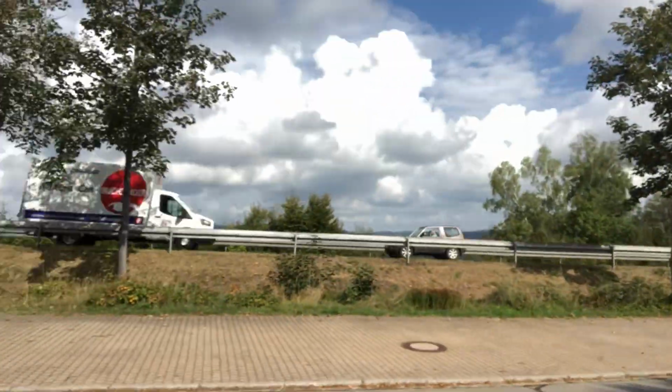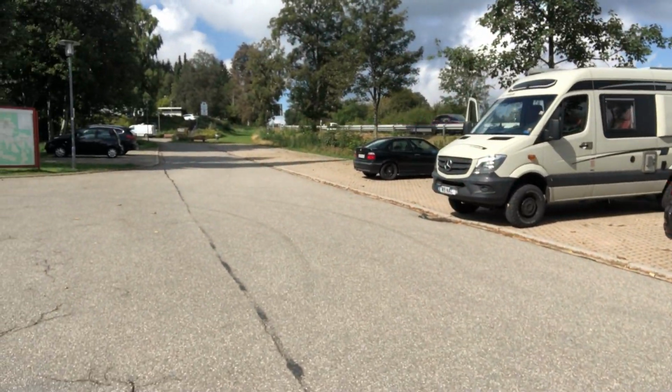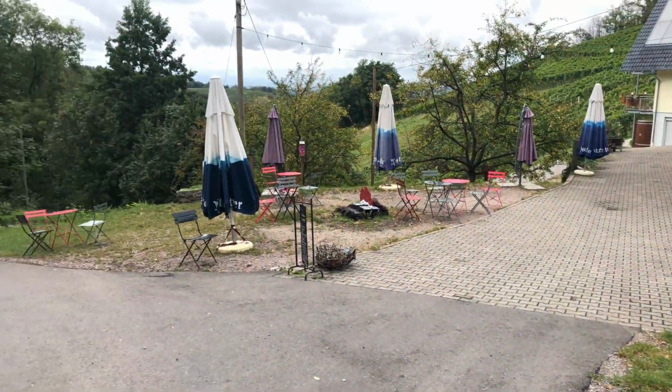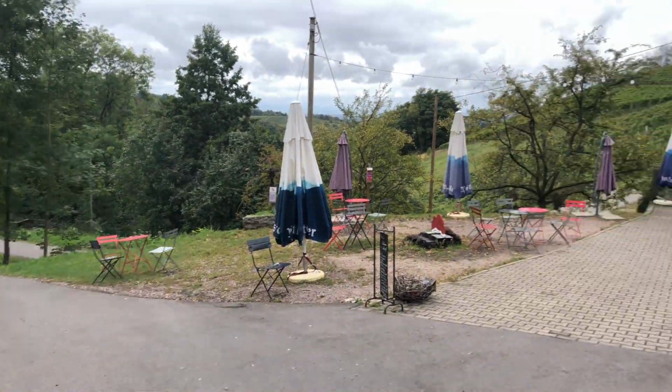Okay, so yeah, that's all free, and this is basically where you can park during the day. Again, it's free here, but as the sign said, the actual overnight Stellplatz is up the road, which we're not going to because we're moving on up the road to the Black Forest. So bye for now.